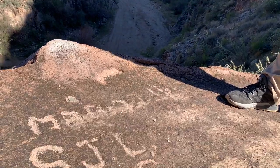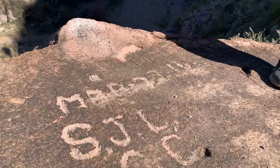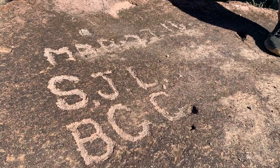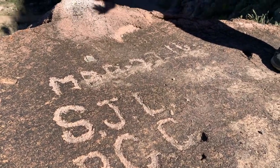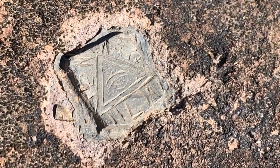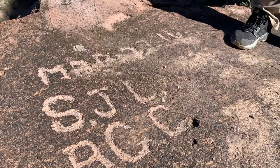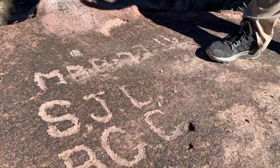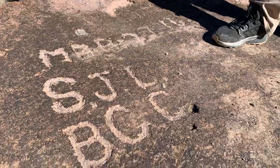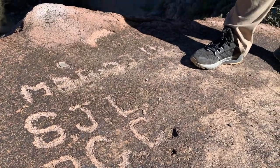Now, people that build houses and do stonework are often called what? Masons. Masons, right? And that symbol is from an ancient organization called? Freemasons. Freemasons, yep. So SJL was most likely a Freemason that was also just a Mason. And they probably sat up here, quarried this rock, because this rock is abnormally flat compared to all the rocks around it. And then left his mark here in time.